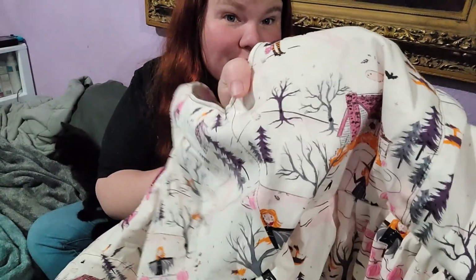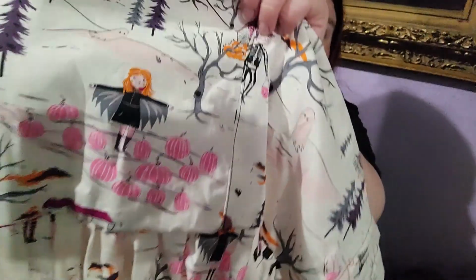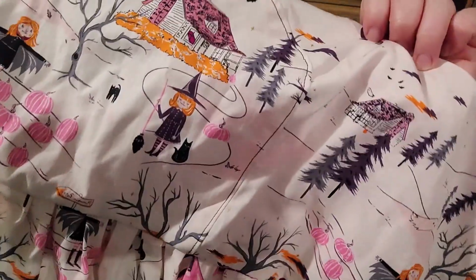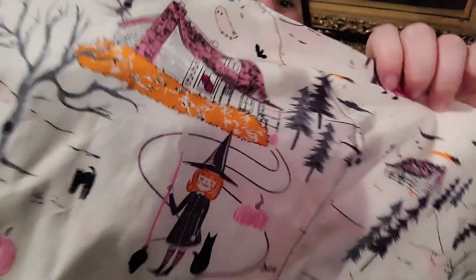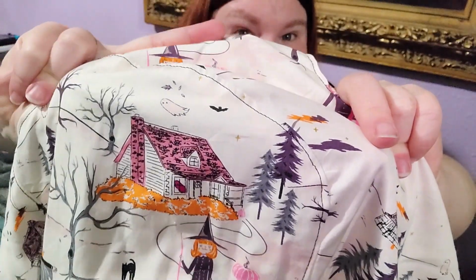It is just the most beautiful, delightful pattern ever. It has these trees. These are my favorite type of trees, some spooky trees. It has a redhead in a pumpkin patch in a couple different costumes. Black cats. This is me in a fabric. A cute cabin. I think there's little bats and ghosts and leaves. And it is just the most delightful fabric print ever.